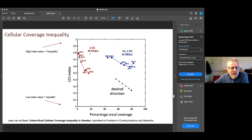So when networks are starting, like LTE, it started already earlier, but in 2013, there was very little coverage, right, aerial wise, just a few percent. And on top of that, the Gini or this CCI index is also bad. And it's typically when you roll out networks, the first tower you build, you don't put it on Kebnekaise. You put it in the center of Stockholm, which makes the index extremely bad in the beginning. But preferably, once the network is then rolled out, you want to move lower, right? You want to move from a societal perspective.